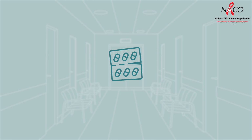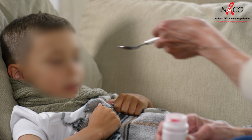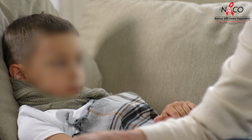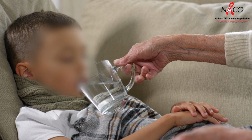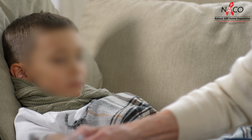It's very important to give the ART medicine daily at a fixed time as per the child's routine. It's important to observe the child for 30 minutes after giving the medicine. If the child vomits within 30 minutes, a repeat dose of medicine should be given. Any vomiting happening after 30 minutes of taking the tablets does not need repetition of the dose.